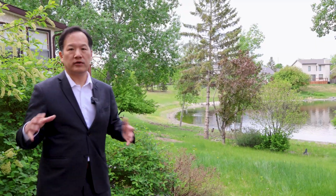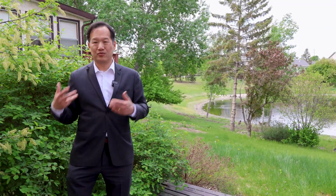It's the owner's decision, but if you own this property and it is a rental property because you want to attract a family, and the family unit, to me, is the most stable that you're going to get.